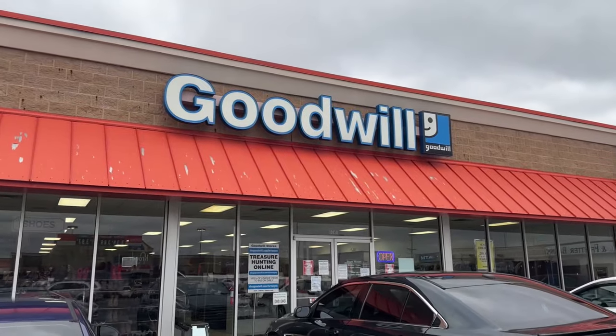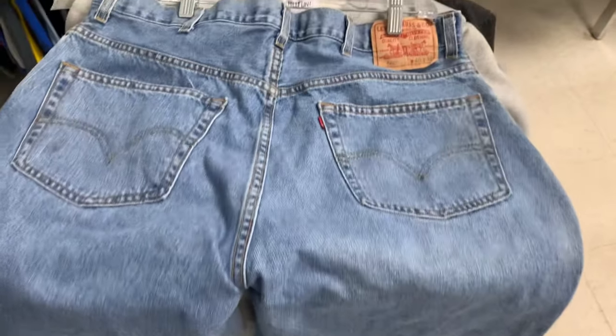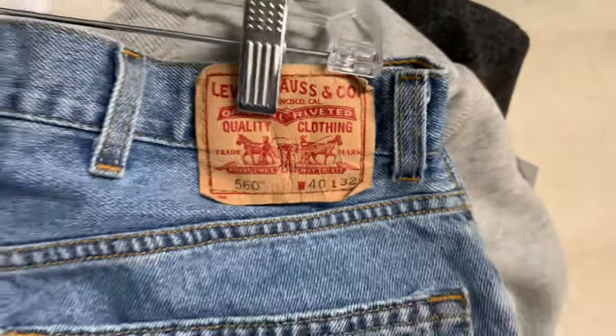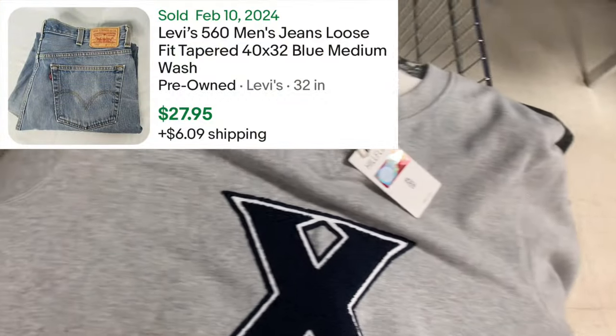And now we're off to thrift store number three, a Goodwill. Let's just get straight into what I'm getting. Okay, we got Levi's 560s, size 40 by 32. These actually sell really well in these larger sizes. They're in good shape. I sell these all the time for about 30 bucks.